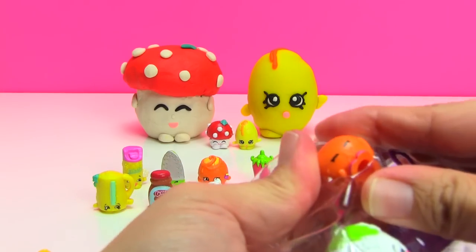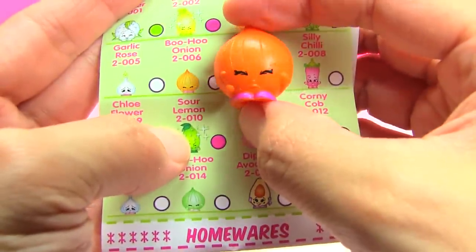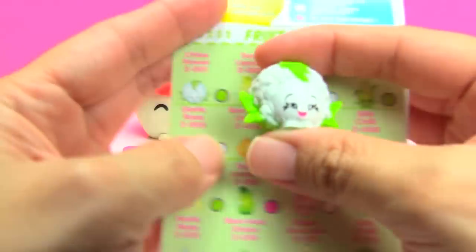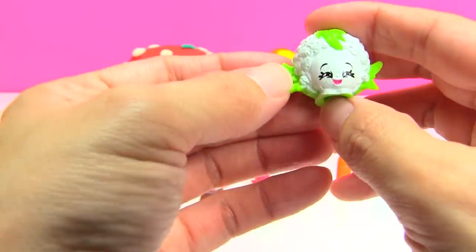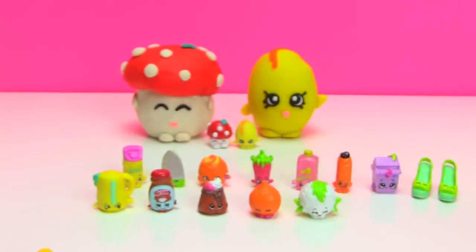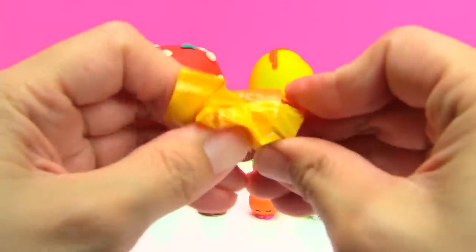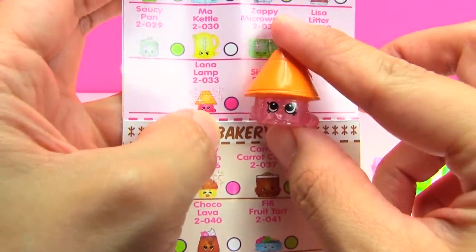So here it is. This is Boohoo Onion. Boohoo Onion in orange. Boo-hoo-hoo. And then we have Chloe Flower. And Chloe Flower is the first one in season 2. So this one is awesome. She is white. Then we have this. What's in here? Ooh, we have Lana Lamp. And she is an ultra rare because she's all glittery.